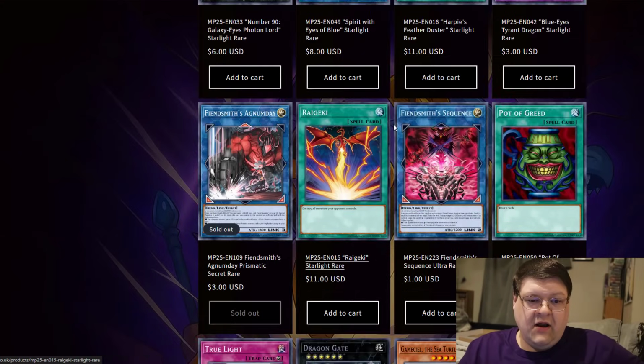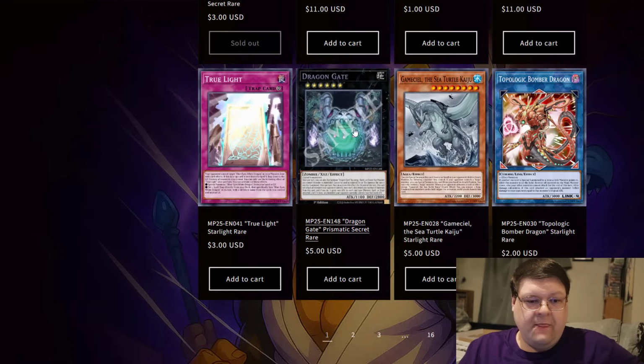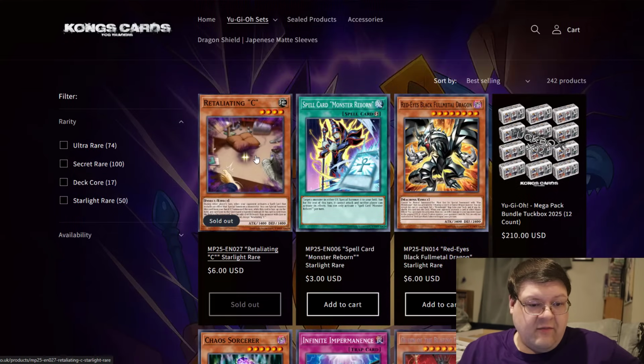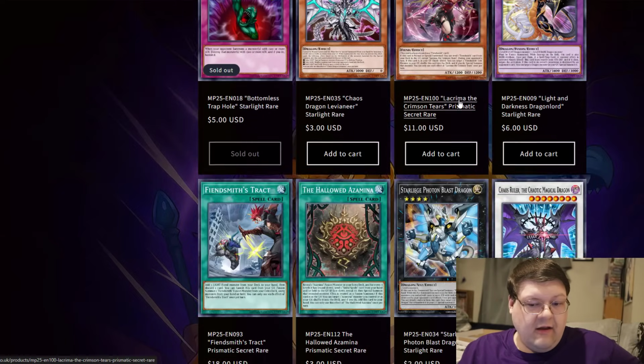Photon Lord moving along here as well. Regeki doing great. Dragon Gate also being one of the better selling ones. But once again, it's new card flavor. People are excited to get their hands on a lot of this new stuff. Even the Retaliating Sea from this set spiked up very, very nicely. I see Domain moving along here as well.